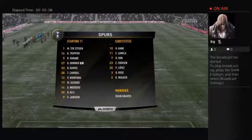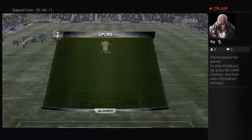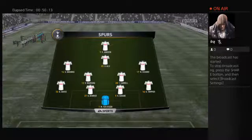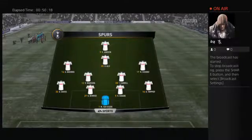This is today's Tottenham Hotspur team. Marc-Andre ter Stegen starts in goal. Raphael Varane starts with Kevin Wimmer at the back. Victor Wanyama starts, a midfielder in good form. And they'll play with a sole striker.